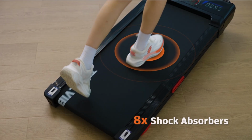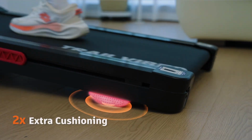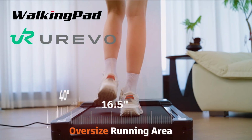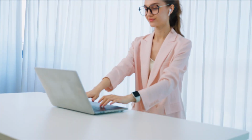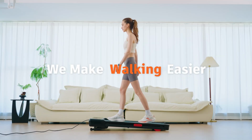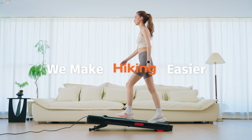Still, for the price, you're getting incline, cushion, power, and comfort, something even some pricier brands like Walking Pad or Urevo don't nail all at once. So overall, if you want to walk more during the day and maybe push yourself occasionally with light hikes indoors, this is easily the most well-rounded option on the market right now.